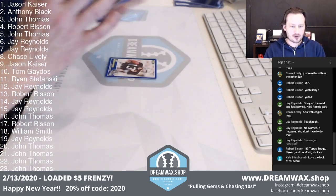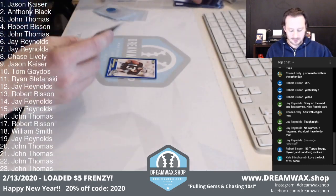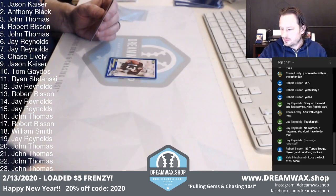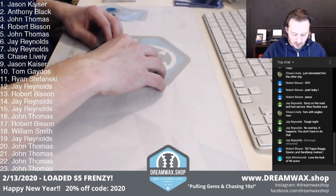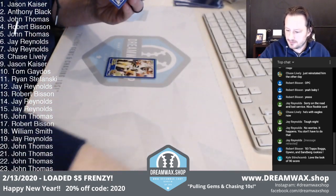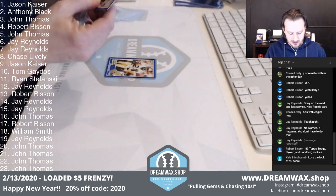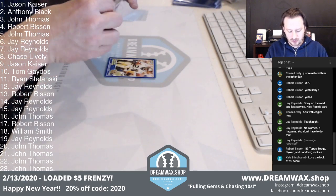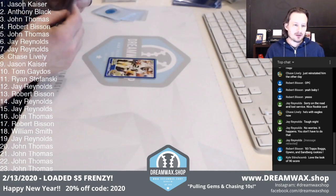Albert Lewis, spot number 14. $16 in a 10. Spot number 15, Jay Schroeder, quarterback. Slightly off center. Not bad though. $50 in a 10. Jay Schroeder, Raiders quarterback. That's going to Jay Reynolds.